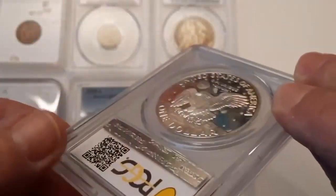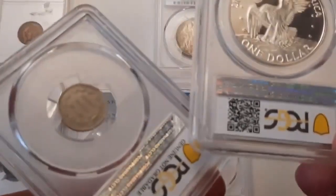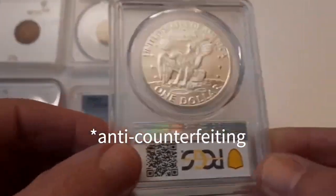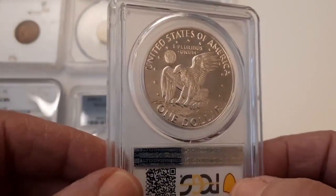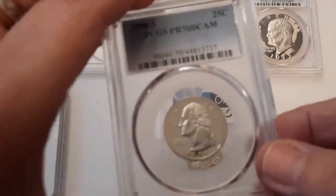So that seemed like a good deal. And again, it has the gold shield, which is part of their anti-theft security system. I don't actually know how it works, but that's what they call it. I guess it's just an extra guarantee that this is not counterfeit. And then I showed these in a previous video.